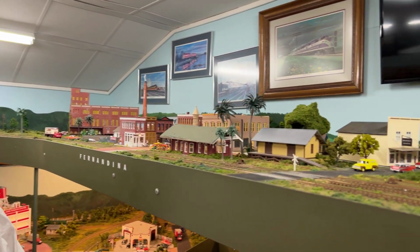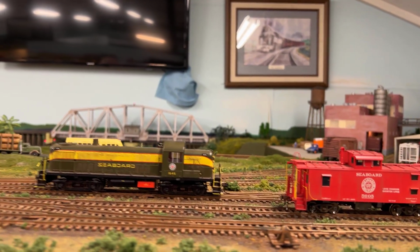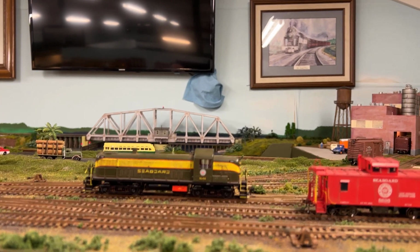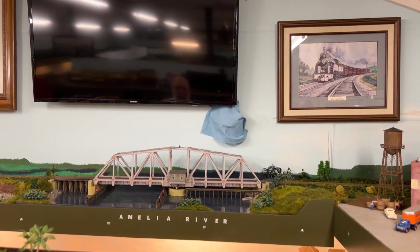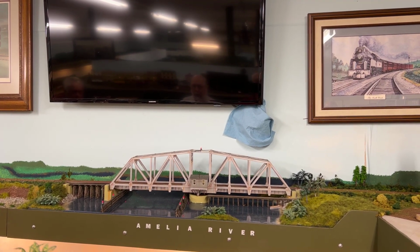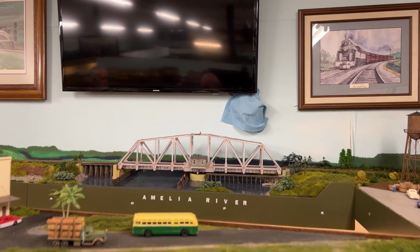And we're lucky, we got here just at the right time. The local is just about ready to depart for Baldwin. So the first thing we'll see is the local heading out, heading over the Amelia Island Bridge, which is over the Intercoastal Waterway, on its way back to Fernandina, or I mean back to Baldwin.